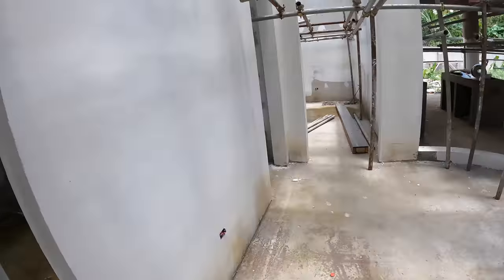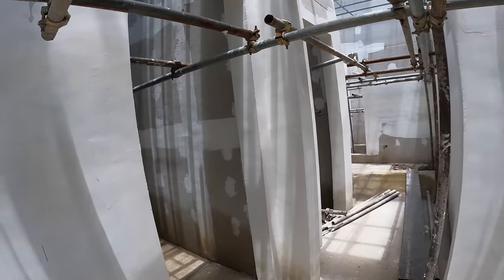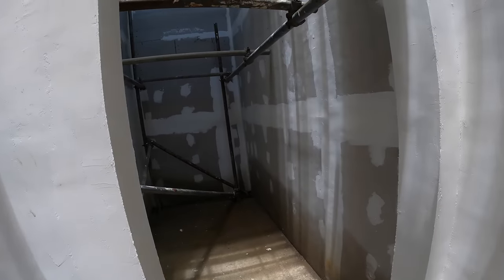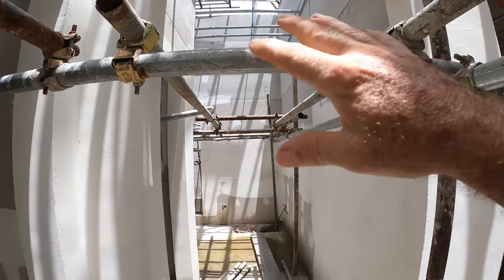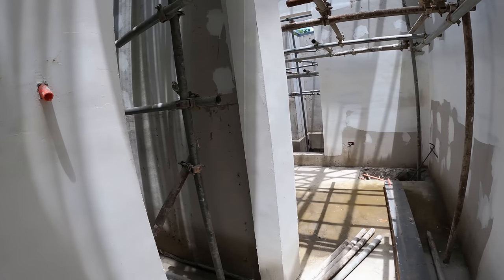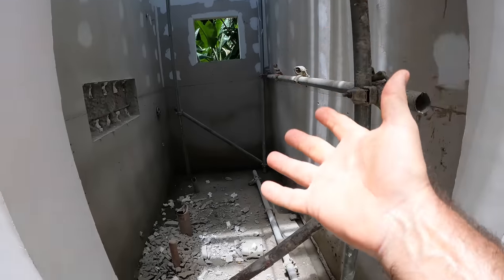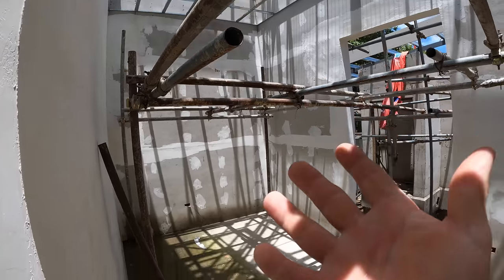I had to confirm with the contractor and the owner to make sure that we hit all these spots. Again, this place is so big. It's very difficult to figure out where, you need a map to get through here. This is a storage room that leads into a private area back here, which is the maid's quarters. The maid's quarters have their own private bath inside here. And this is the maid's room.